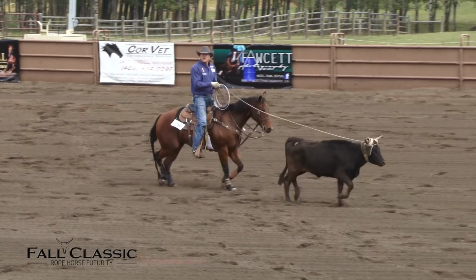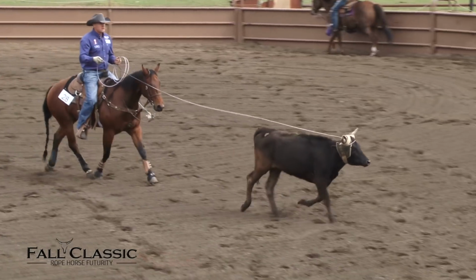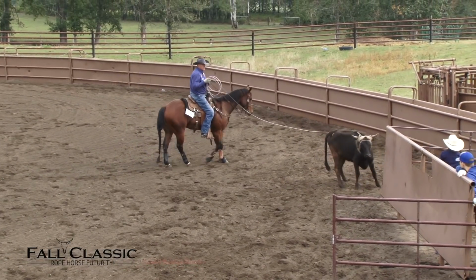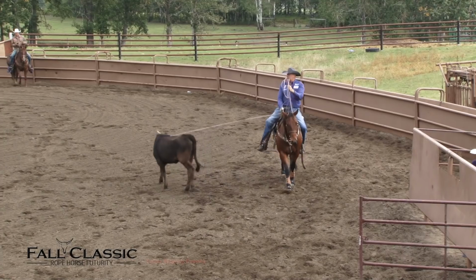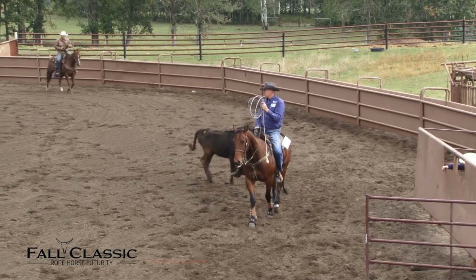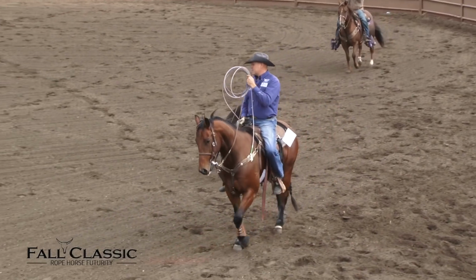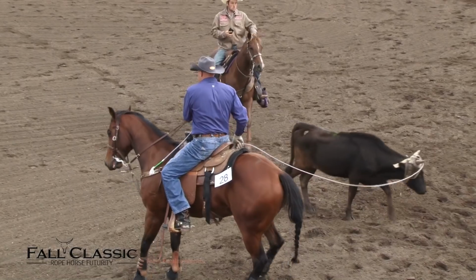Okay, scores are coming in on my left. Even. Straight across the board, even. He's a 70 on the left. And on the right, he's a plus half in the box, a plus half for the run and rate, and then even in the other two categories, making it a 71 for 141 points. 141 points for the first go-round of just that young 4-year-old right there.